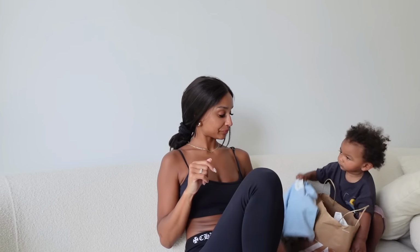Okay, so I'm going to show you guys. I went to Zara to get him a bathing suit, but they didn't have any one piece ones, but he has one in the mail. I just wanted to get him more. I also have some in storage, so I need to go to my storage and get the ones that Winter got him before for his birthday. So maybe I'll go later today.